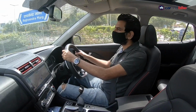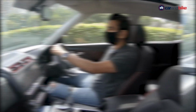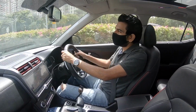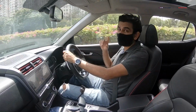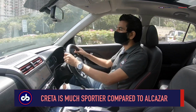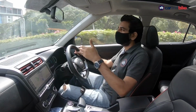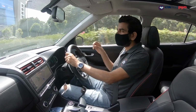Now, when the first generation of the Creta came in, the car was appreciated, but let's face it, it wasn't really loaded on kit. I mean, even the DRLs, there weren't any, and I'm talking pre-facelift. Now you've got everything. This is just fully packed with features. And on the powertrain side, it's really great that you have this combination of the DCT with the turbo engine. To me, that's a master stroke.